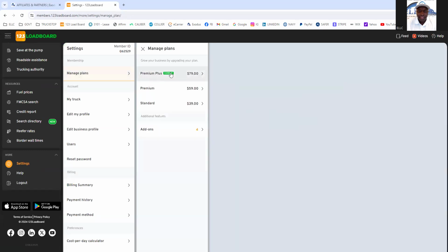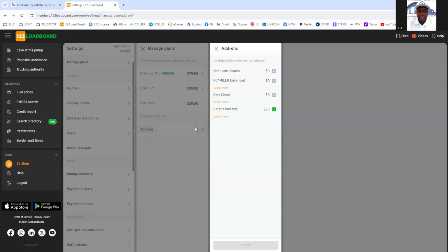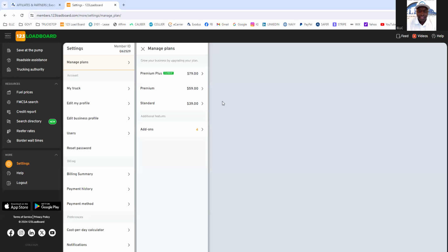Now the plan we have is the premium plus plan. So these are the three plans: the standard plan, and of course we have add-ons with ours now too. Add-ons are like API programs that you can add on to your additional features. In other words, you can add on to your load board experience. We have the hot leads search, the PC miler, and the rate check. Now you notice these are $0 because they are included with our premium plus plan. That's why I recommend you guys do the higher rate plan. We just added the cargo chief rate, where it helps you with negotiating better rates with the brokers, because it gives you real-time numbers, okay? So that's just the add-on. But back to the price points.